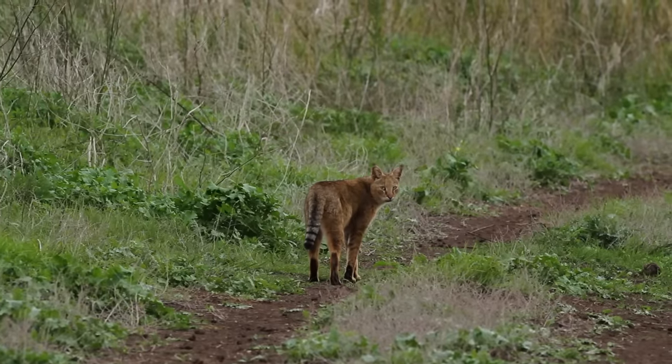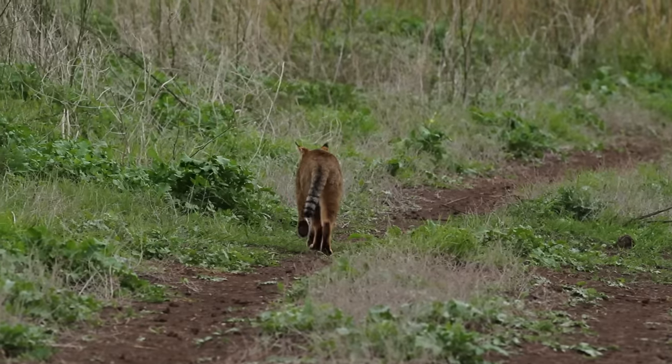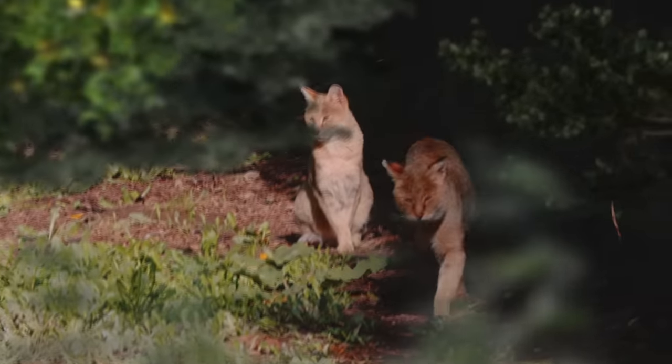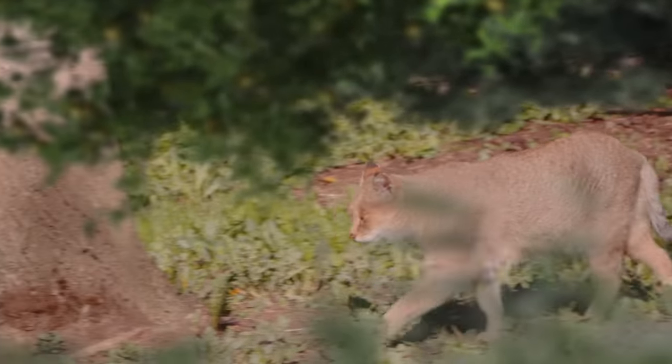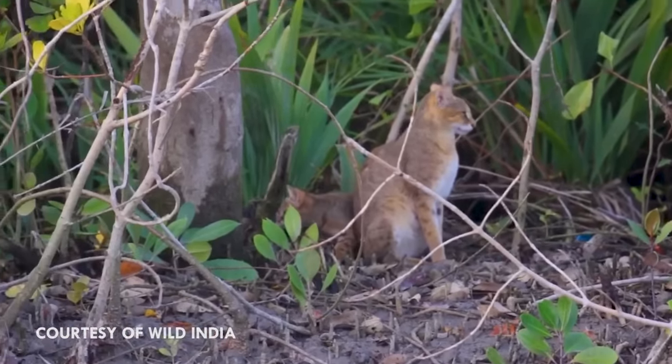Like most cats, the swamp cat is a solitary species, and the only time they'll be seen together is when it's time to mate. The males are larger than the females, weighing between 5 and 9 kilograms, and it's the females that do all the parenting.